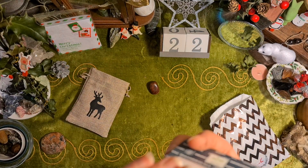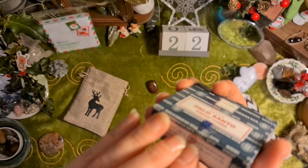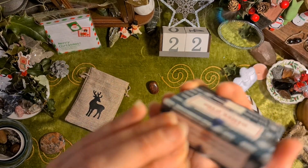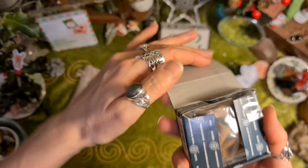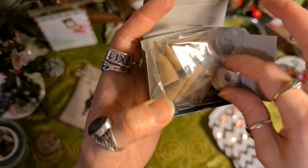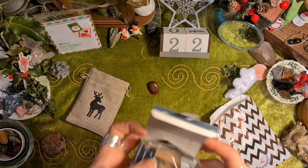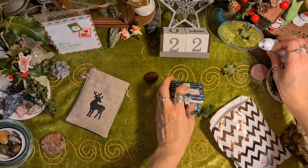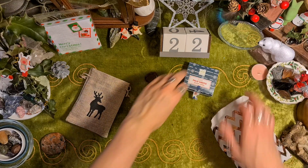I'll have a look inside. Satya make really nice incense. I love, what's it called? Mmm, and it comes with a little burner, a little holder. Mmm, that smells really interesting. I've spilt everything.